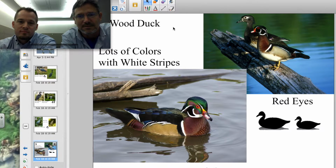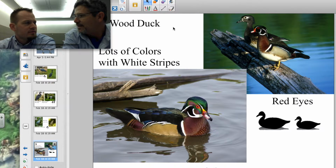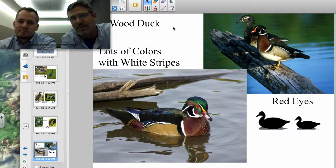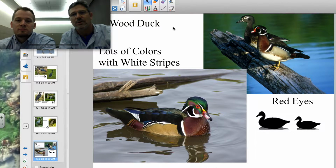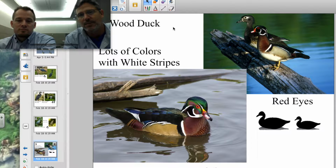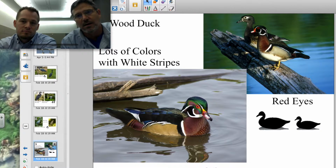Not because they're made of wood. They live in the woods. The reason they're called the wood duck is because they build their nest in the hollows of the tree. And so when we go out to White Rock Lake, you're going to see some little bird houses that are called duck houses. So the wood duck, look up in the picture in the upper right-hand corner.